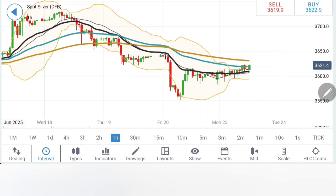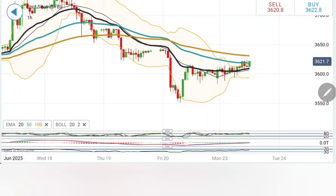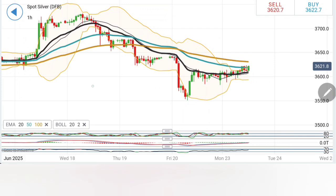What is happening right now? See, it has formed a good base and it is trying to take a bounce here. And yes, remember now 36 and 35.80 is the zone you should watch out for. Any drop below 35.80 is a clear sign of bearishness.